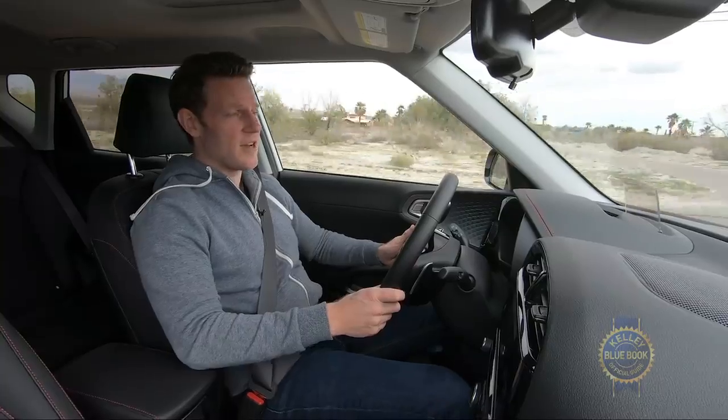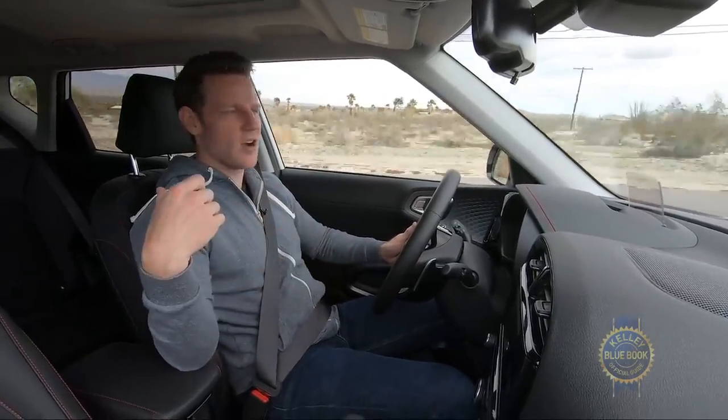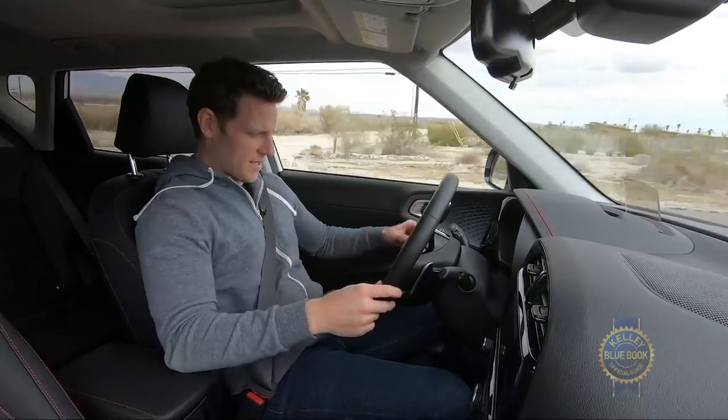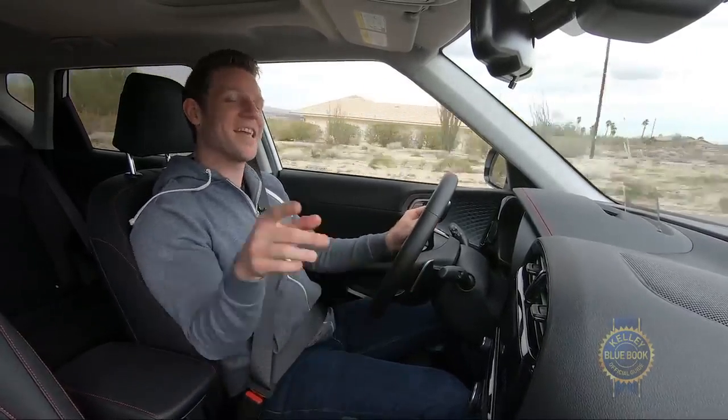Like the two previous generations, the latest Kia Soul makes great use of space. Passengers and cargo have plenty of room, even though the vehicle has a very small footprint. Where interior quality is concerned, there are soft bits in the places you'll touch the most. Yeah, there are hard plastics elsewhere, but that keeps the price down.